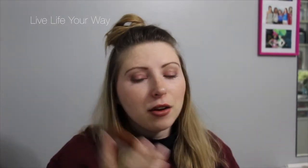I think finally the last face product is the Big Bold Bronzing Powder in Manhattan from NYC. This thing, again, is huge. Everyone loves this. I don't think you can go wrong with it. And being a pale girl, it works out for me.